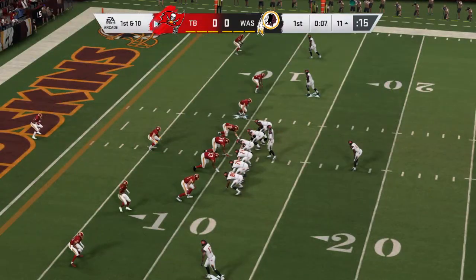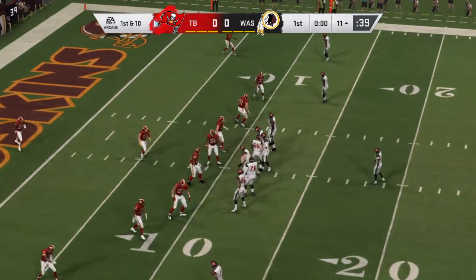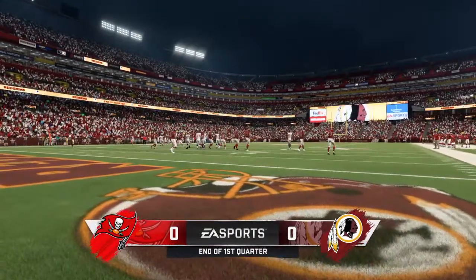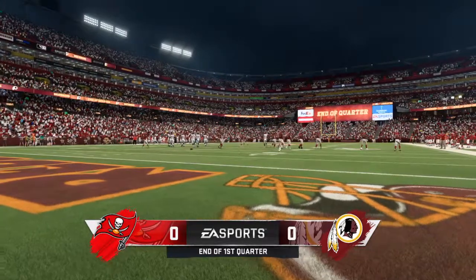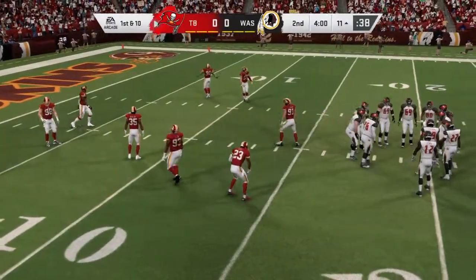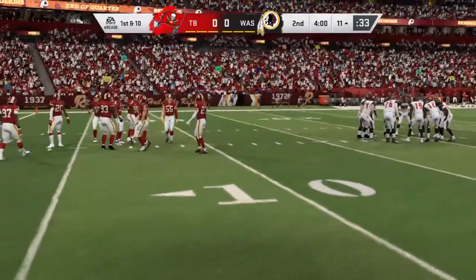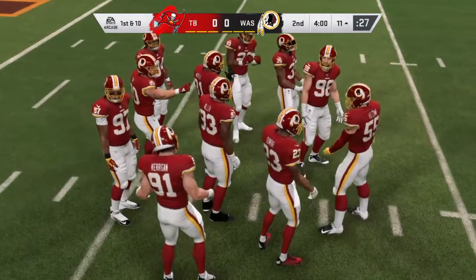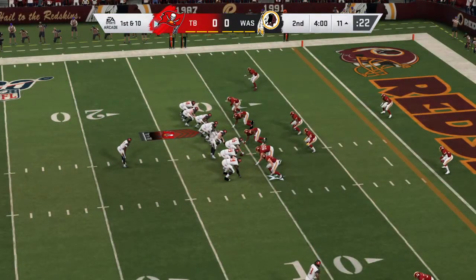Ready, black 25. Black 25. Right here, right here. No score after 1 on EA Sports. Ready, black 25 behind. Check 53, black.